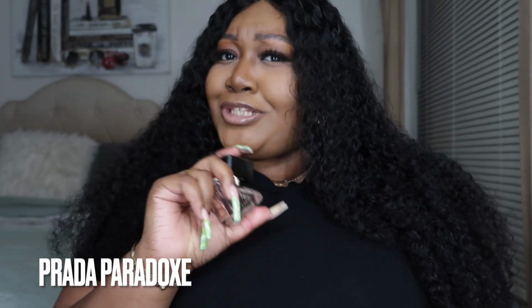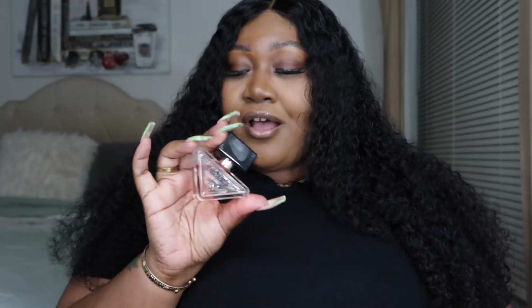So next is another floral scent. I guess I'm into floral, you would say. But this is the Prada Paradox. The key notes in this one are white amber and white musk. It's floral bud, if that's how you say it. This is my grown and sexy nighttime scent.